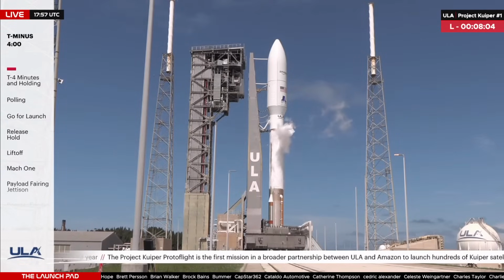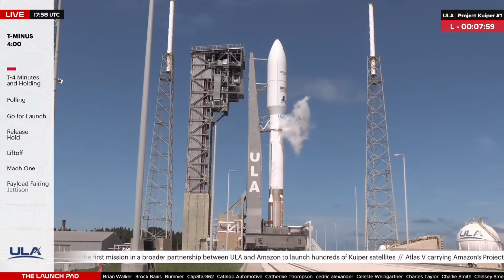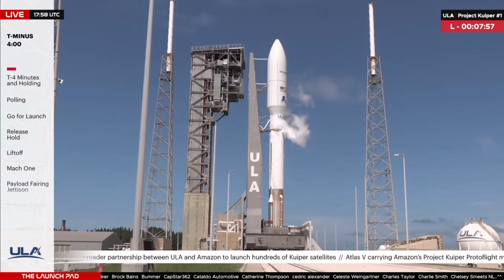Saw a couple people mentioning, isn't it odd that Amazon's not launching their satellites on their own vehicle? New Glenn's not ready yet, but they will if they need to.